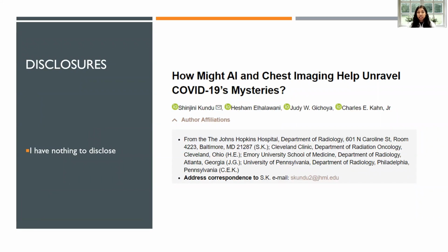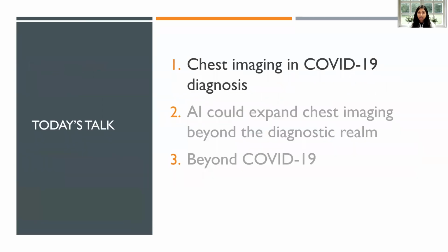Some of the opinions in this talk are based on an editorial article that I authored in the journal Radiology Artificial Intelligence, as well as updates and developments since then. This is a rapidly moving area. This talk is not meant to be a comprehensive review of the literature, but this talk does touch on a couple key concepts and highlights a couple key points.